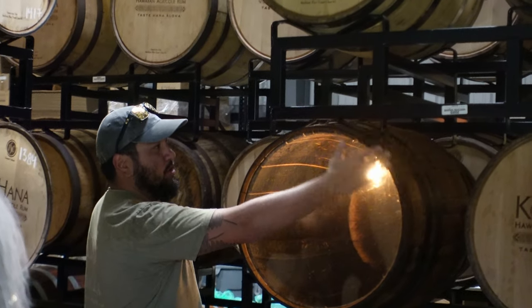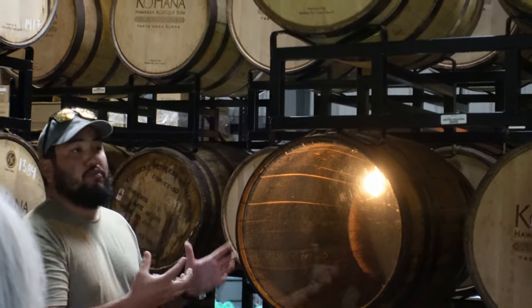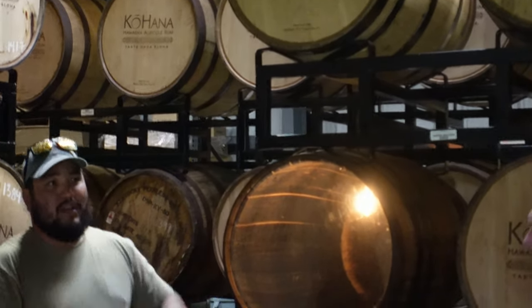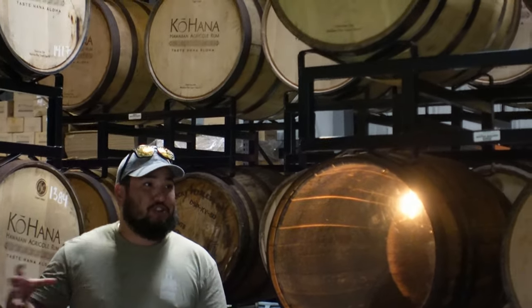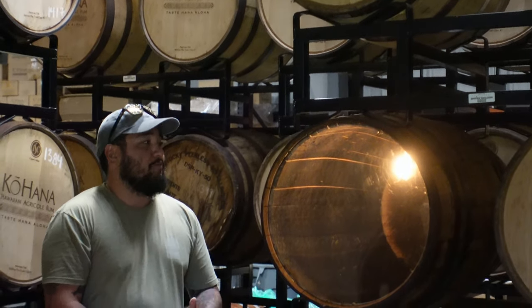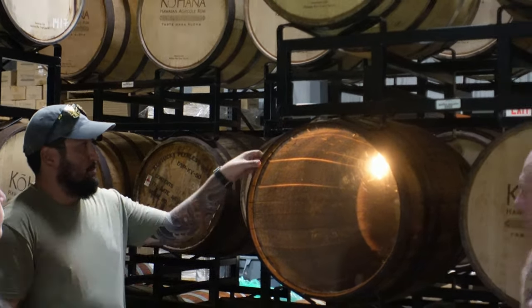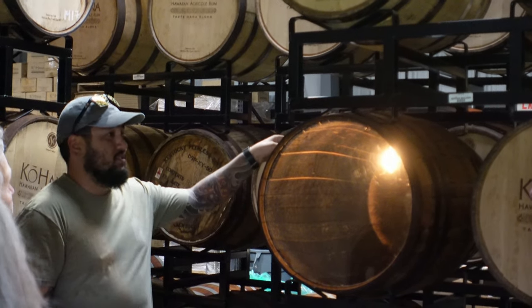These pieces of wood are all fit together so that the barrel breathes, but it doesn't leak. There's no adhesive used in this. All of this is held together by the pressure of what's inside. You don't want to use adhesive because you don't want whatever's inside to taste like glue. And these bands aren't even really fastened to the barrel at all.